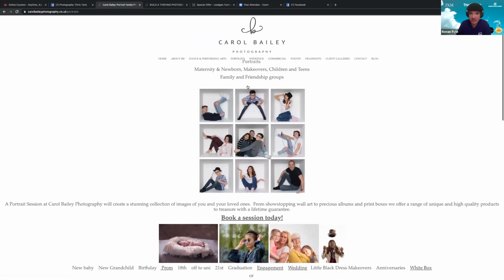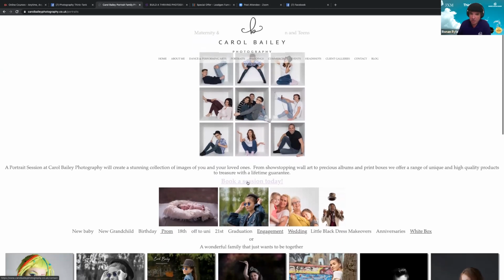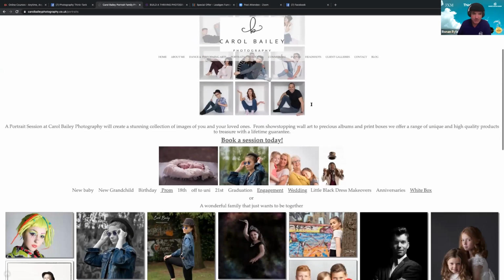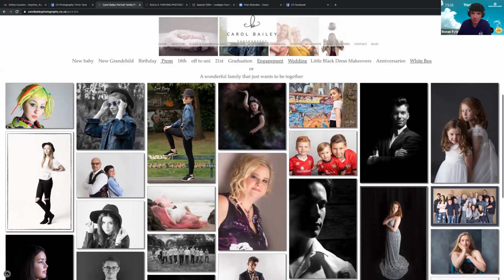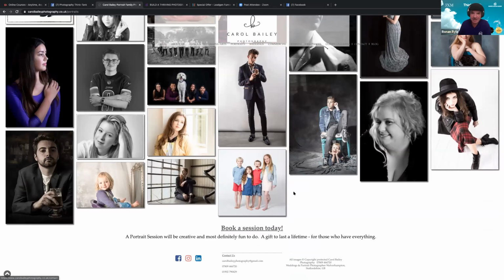And then I want to see with the image, the text as to what the transformation is with the client. And to do that, I love your direct call to action, book a session today. So that needs to be top right up here as well. In for family that just wants to be together. Book a session today. So I'm glad you have it a second time.